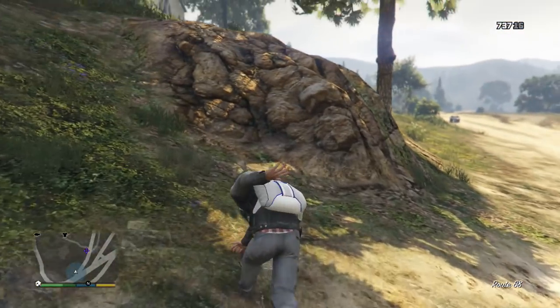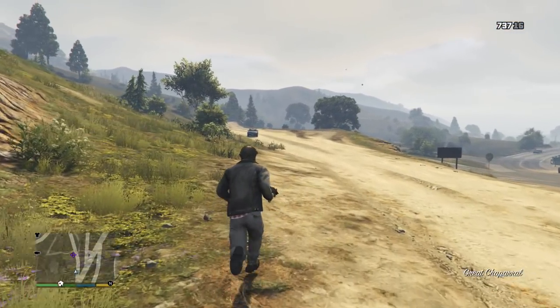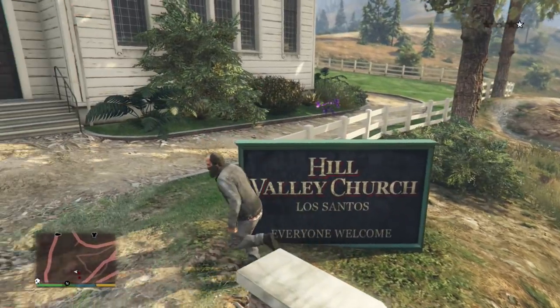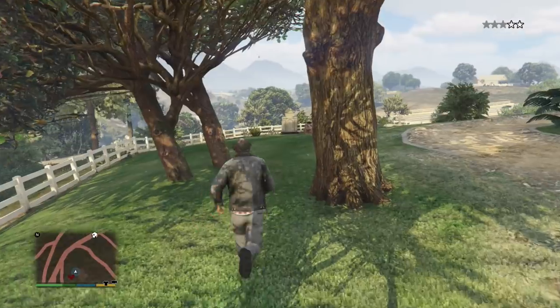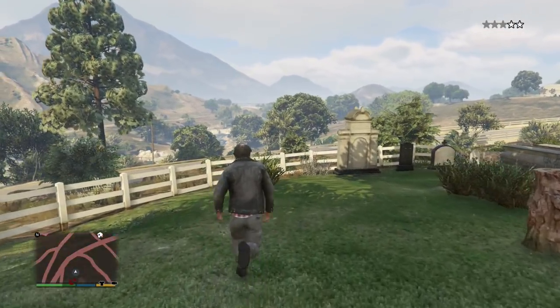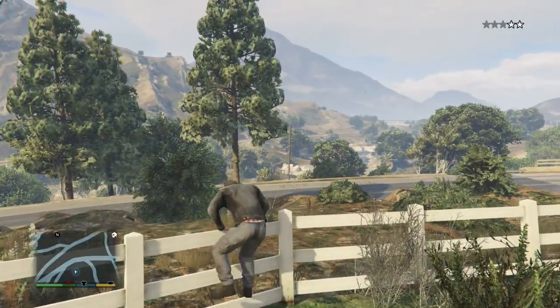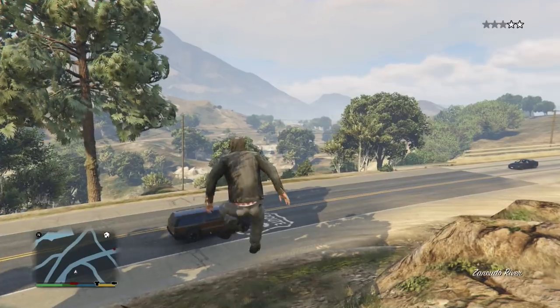Coming in for a landing. There is a random event out here that's kind of annoying. Looks like it's not here right now, thank goodness. Hill Valley Church, Los Santos. So Rockstar put a church right here on Route 68, named after the location from the Back to the Future trilogy. All signs point towards the 88 mile per hour trigger happening right here on the infamous Route 68.